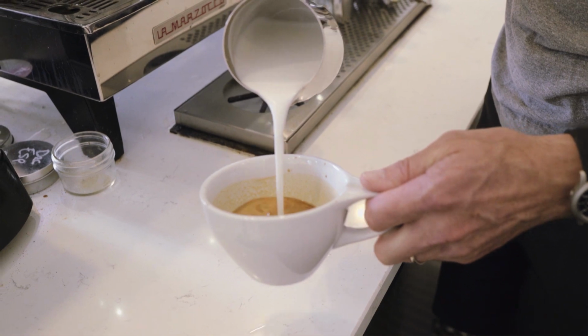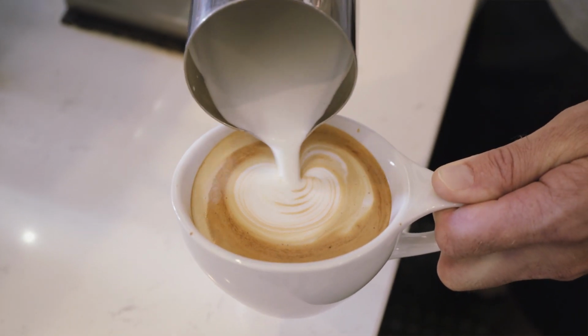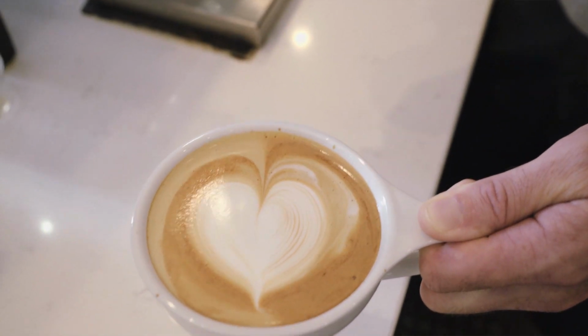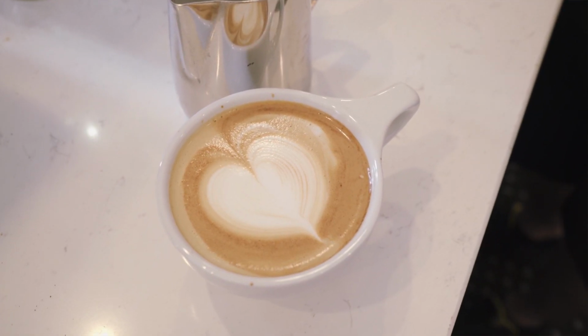You see, experienced baristas will move around the pitcher. There's a rhythm involved, similar to break dancing. Certain designs depend on the milk to sway back and forth.